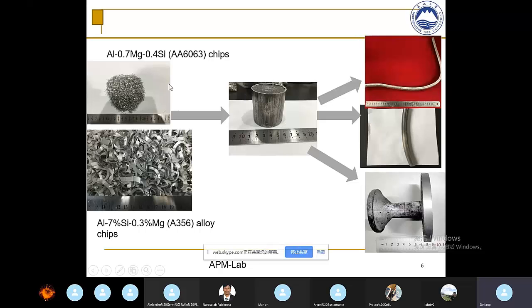And here we compact it to produce a compact. And then just extrude it into a rod, or like here it's actually a little billet with a flat rectangular cross-section. And this one can be rolled into a sheet. Of course, these are samples made only in the laboratory, so they're very small. I also have a picture for the tubes, not shown yet. And we can also use this to make parts, like this.